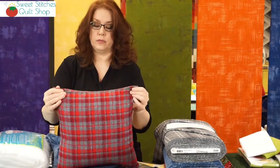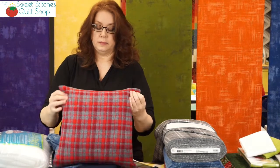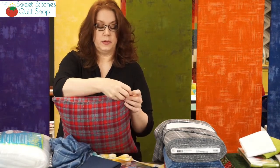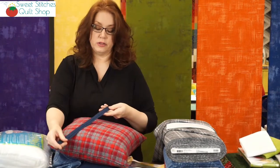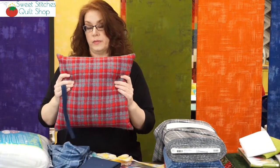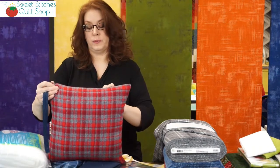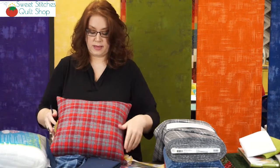But one of the things that I made was a pillow cover, because wouldn't these be cute at Christmas on your couch? I just did a simple zipper down at the bottom, and this is a 14-inch zipper. We carry them here in the shop. They're real easy to sew into projects. And we also have the 16-inch pillow forms at the shop too, so you can make yourself a bunch of these nice flannel pillows for the holidays.